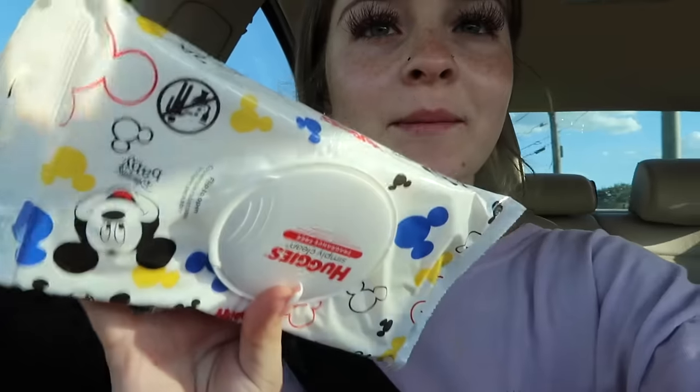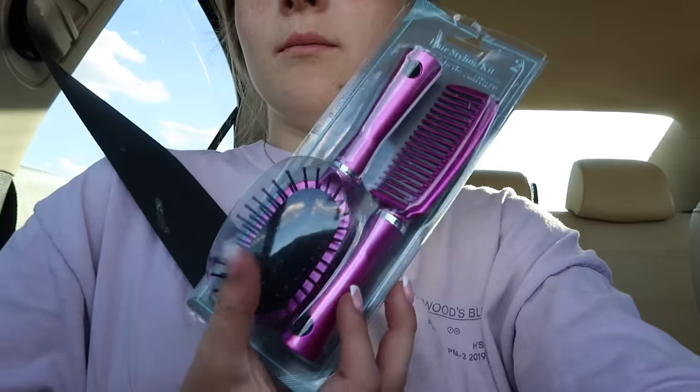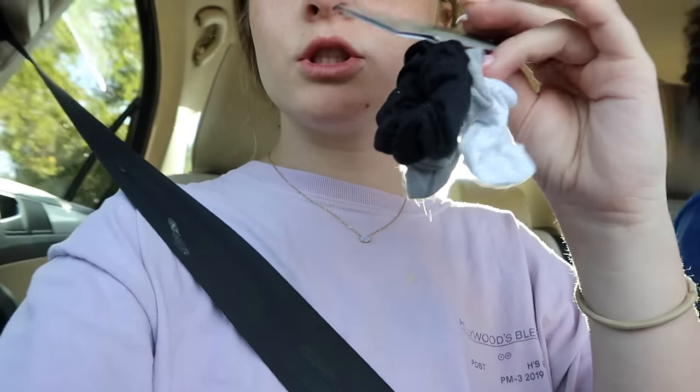So firstly, I got these little Clorox wipes. I am really nervous for these and especially the Huggies drying out, obviously, because it's so hot here. But I figured while I can use them, if I have any spills or anything like that in the car, these will be really handy. So I got Huggies wipes and I also got the Clorox ones. Then I got this little hairbrush, comb, and brush set just in case I ever need it. I got some ibuprofen for the car in case we ever need any of this stuff. I got some Space Jam band-aids. I got a pack of little scrunchies just in case I ever need a hair tie.